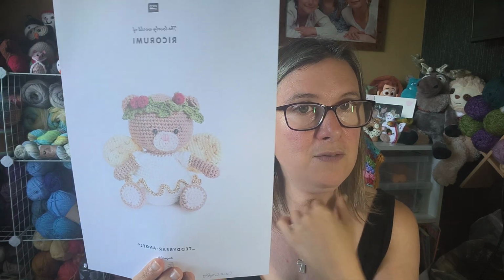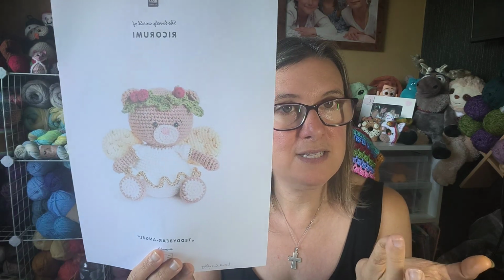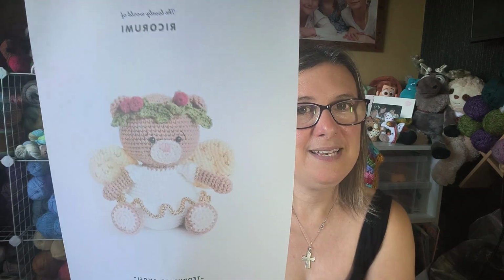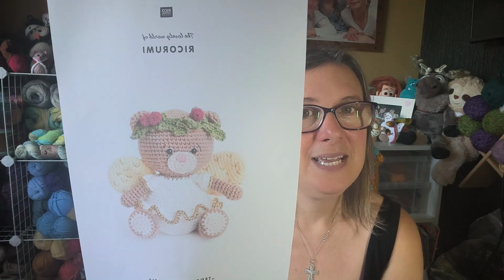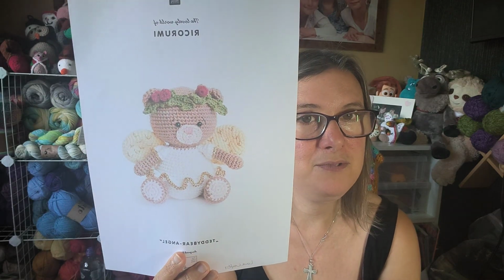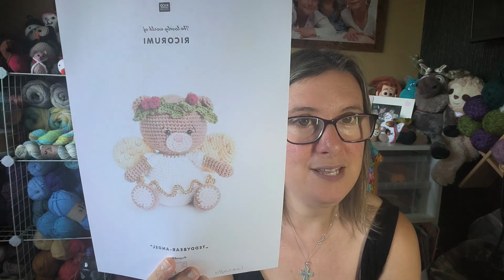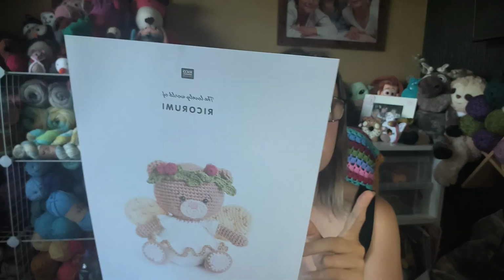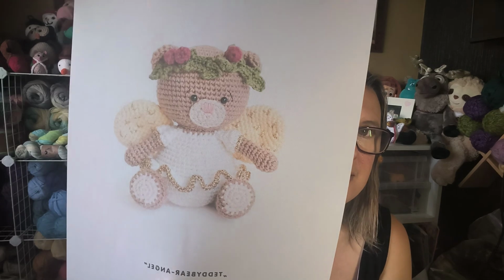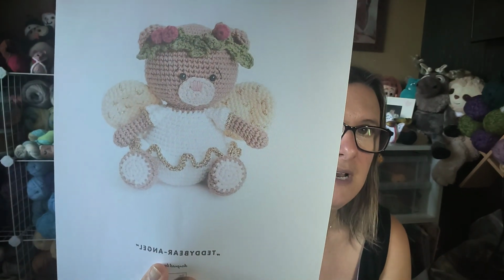use it. I mean, there's other fairies like the Tooth Fairy, isn't there, and things like that. So it would be nice. You could even think of it as just a fairy in general. It doesn't have to be an angel, does it? But it's the Rickaroomy pattern, as you can see, and I just thought that it would be really nice to show.